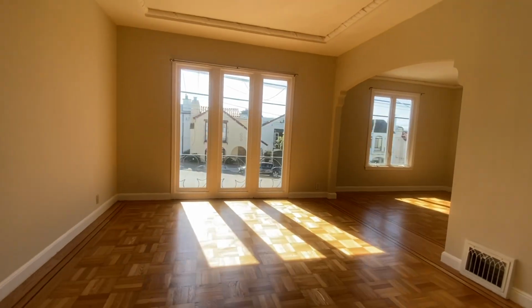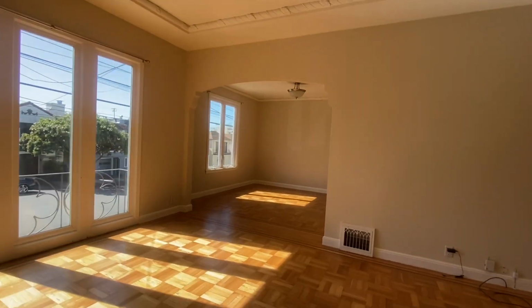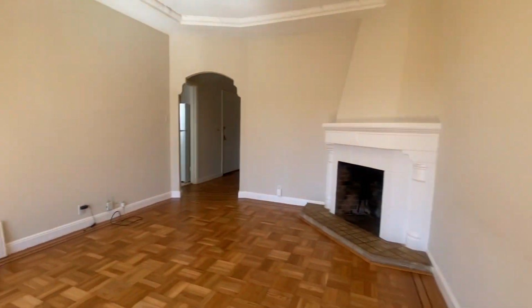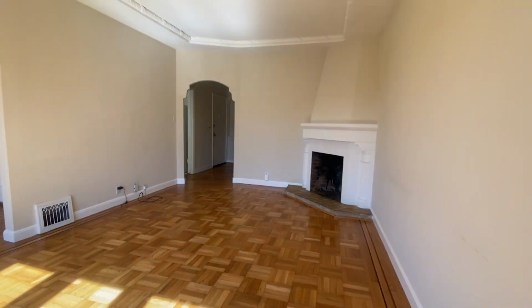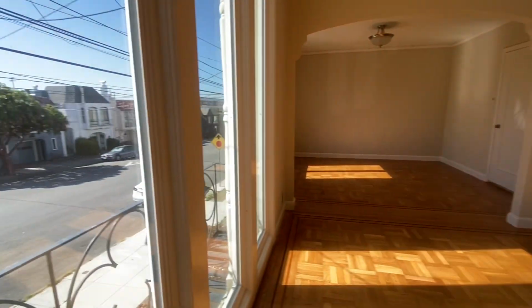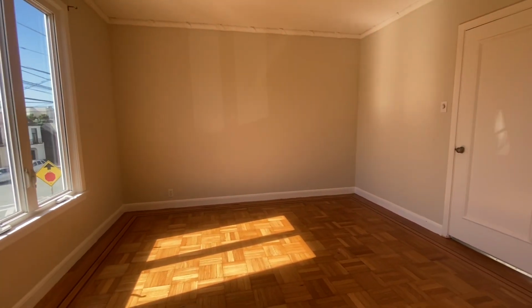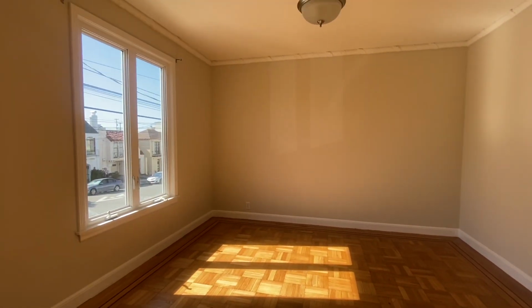You have heater vents in these rooms as well. Nice coved doorways. And you have the front of the house views and a beautiful dining room. Double pane windows.